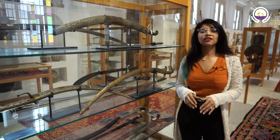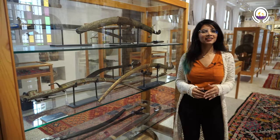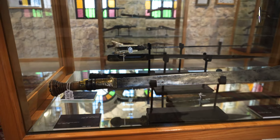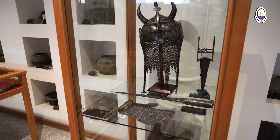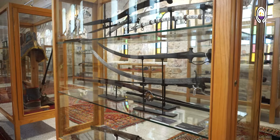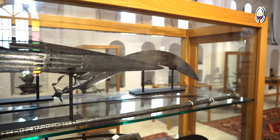Guns, daggers, and swords have long been present in royal and ceremonial halls besides their military purposes in bloody battles. On display here are various types of swords and armaments used around the world. They are in distinct shapes and sizes depending on the timeline they belong to. For example, curved swords were preferred in the Middle East. However, in Europe, the straight blade would prevail.